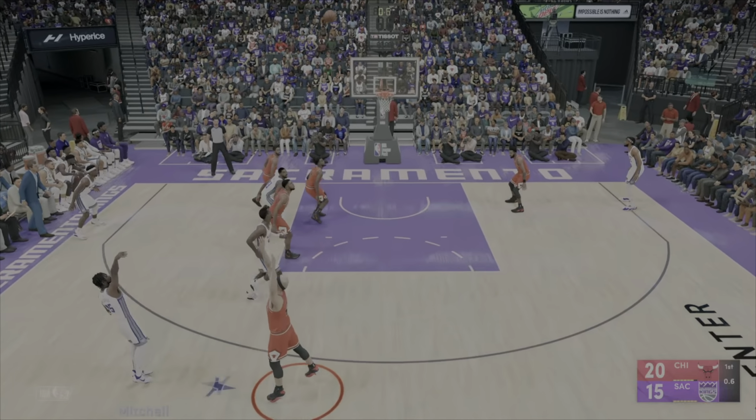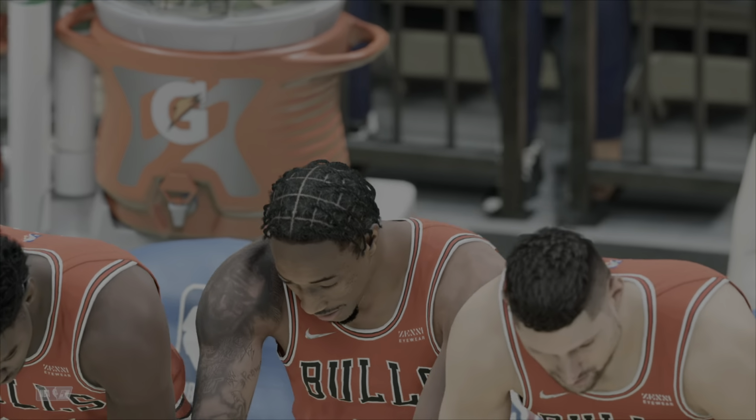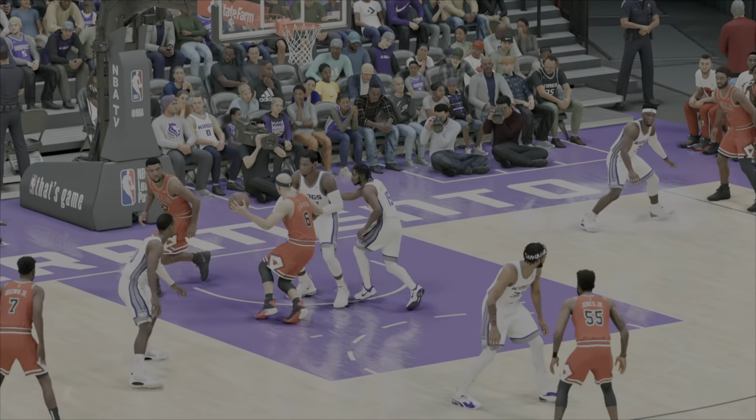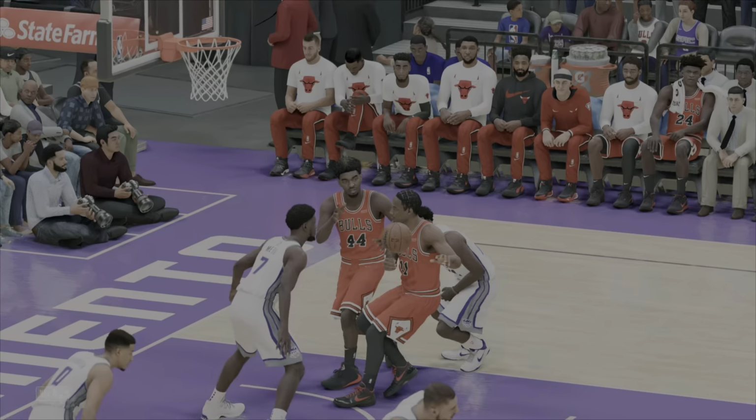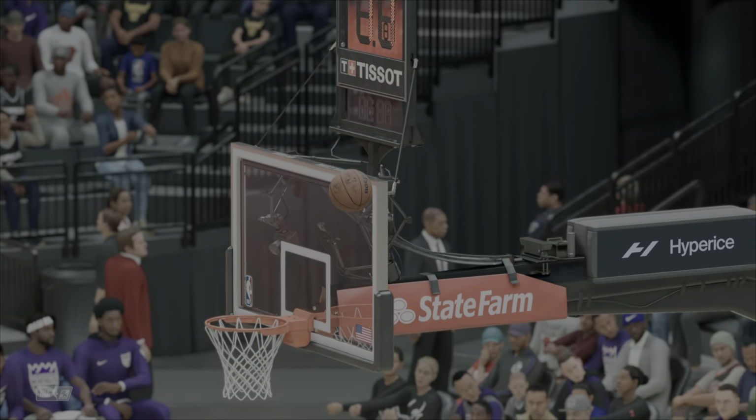The 3 from Mitchell. And no good. Trying to get that one to fall. The baskets were coming early and often in the first quarter. Bulls out in front, leading by 5. And we'll be back shortly for the start of the second quarter.